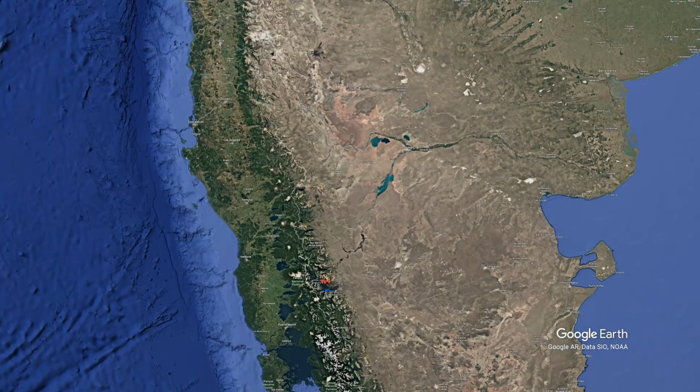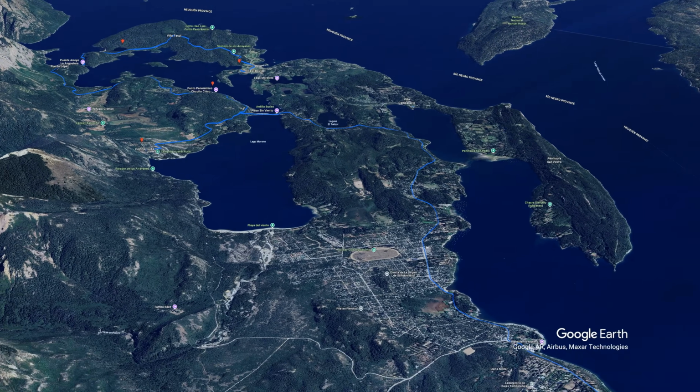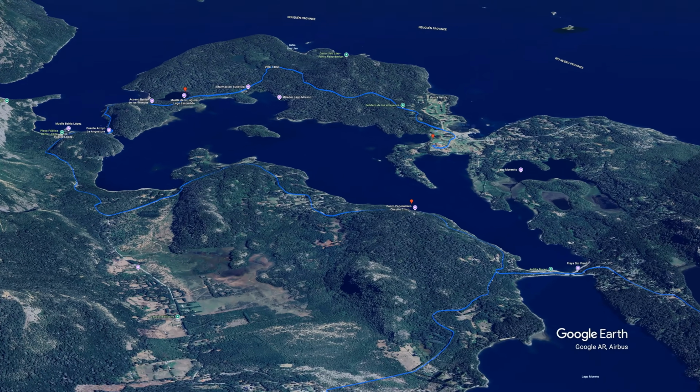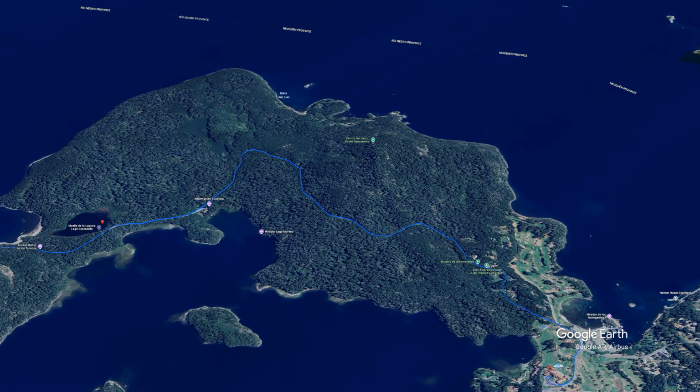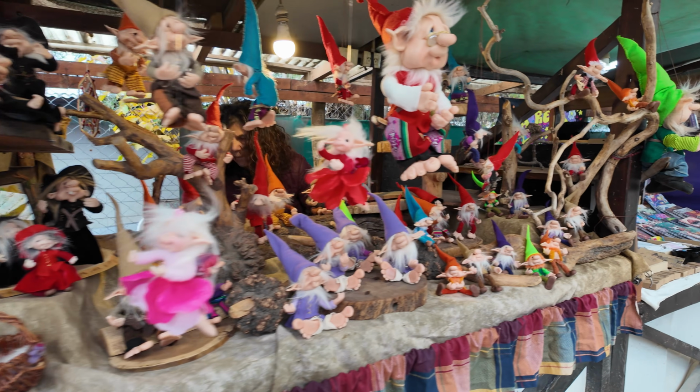Good morning. Today we are going to do one of the most iconic day trips in Bariloche. We are at Playa Bonita and we're planning on spending the whole day doing the famous Circuito Chico, an iconic circuit west of Bariloche with a couple of interesting spots along the way. One of them being Colonia Suiza, which is a Swiss town in the middle of Argentina. And today they're supposed to have a little market going on Wednesdays. So we'll see what that looks like.